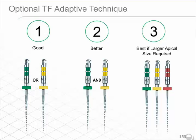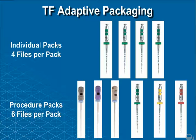Now, the TF Adaptive is packaged in individual packs of 4 files of the same file type. You can get them in 23 millimeter lengths or 27 millimeter lengths. I believe in decreased inventory. Rather than having 21, 25, 30 millimeter lengths, the 23 and the 27 will satisfy most cases that come into your practice. Or try the procedure pack.